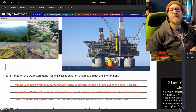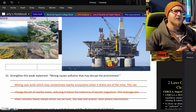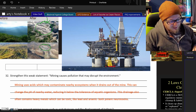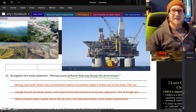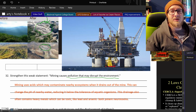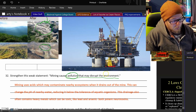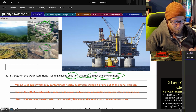This is one of those FRQ questions where you think you're answering specifically, but you're not. "Mining causes pollution that may disrupt the environment." That's a true statement, but you haven't really said anything. What kind of pollution, and what do you mean by disruption in the environment? So here I improve the statement a little bit, right?